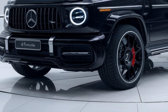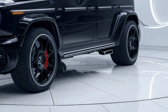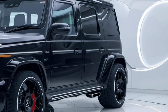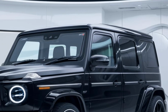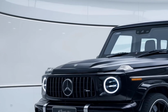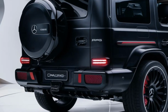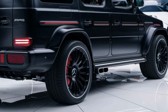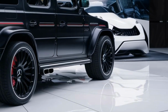Driving the G63 is an experience in itself. The power delivery is smooth and instantaneous, and even with its high center of gravity, the car handles surprisingly well. The adaptive suspension does a great job of balancing comfort with performance. Whether you're tackling rough terrains or cruising down the highway, the G63 feels composed and solid. Plus, with the AMG exhaust system, you get that deep, throaty roar every time you accelerate, reminding you that you're driving something special. Of course, with all that power and luxury, there's a price to pay, literally.